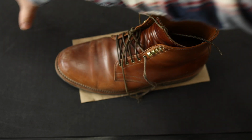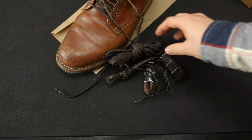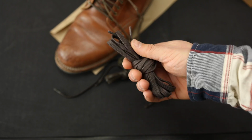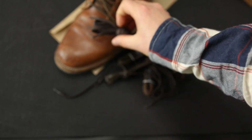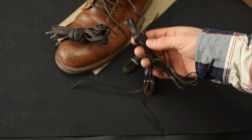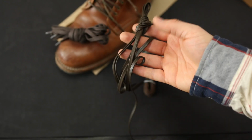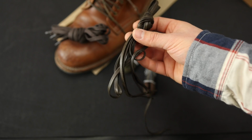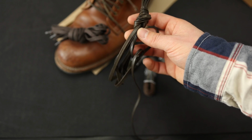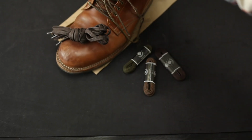David sent me some laces, so I've got this pile of laces here. I was wondering if you guys can help me choose which to pick. These look like some flat laces that might be a little too thick for those particular boots. These are a little bit brighter. I think these were the other pair of laces that Viberg sent with these boots. I like the way they look. They have a little bit more of a luster to them, which I kind of like. I actually think they look really nice. So if you weren't here, I probably would have chosen those.